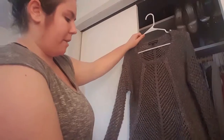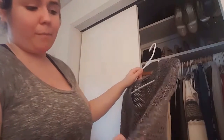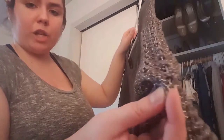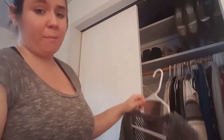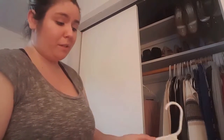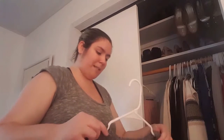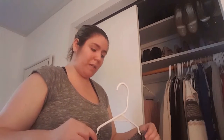So this is a sweater that my mother purchased me for Christmas a few years ago. She purchased it because it has chain in the sleeve. It reminded her of chainmail, and that reminded her of me, so I needed to have it. But I am going to make it a maybe because it's a gift and I feel bad getting rid of it, but it is not my style. So if I wear it this winter, I will keep it, but if I don't wear it this winter, I am going to try and sell it.